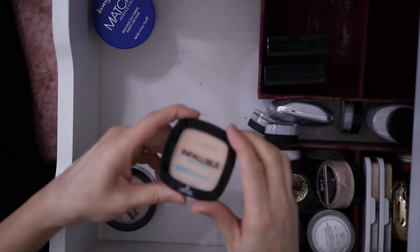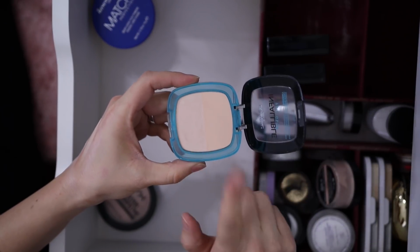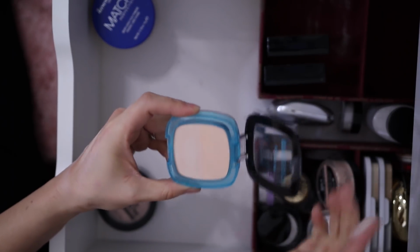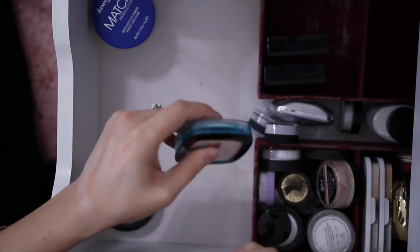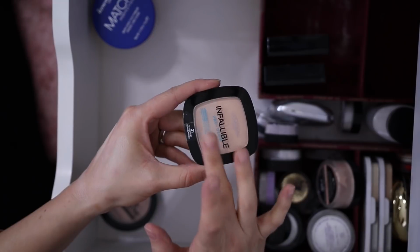This I'm getting rid of. It's the L'Oreal Infallible Pro Glow. It's like two sections. One's matte, one has kind of a sheen. I didn't love this. I feel like there's little small sparkles in the glowy side, so I'm gonna get rid of that.